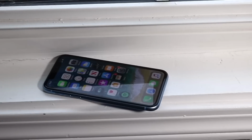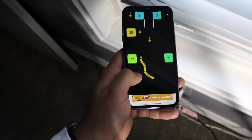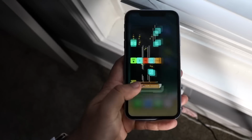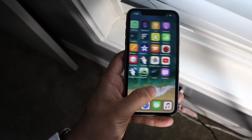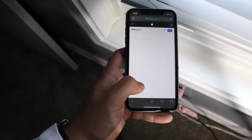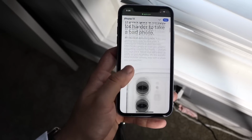A Lightning port at the bottom, no headphone jack, on the back a glass back and a single camera setup. And I think this phone on the outside still feels very good. I think they took a really interesting approach with the chassis of the phone. It feels kind of on the cheaper end, especially when we compare it to an XS or an iPhone 11 Pro or something. But I don't think it's a bad design phone.